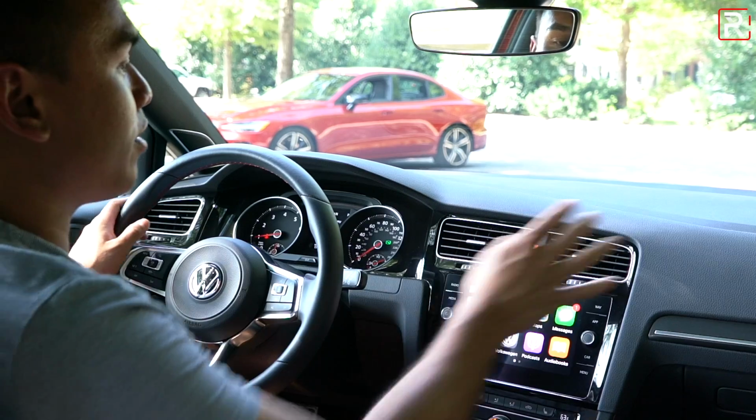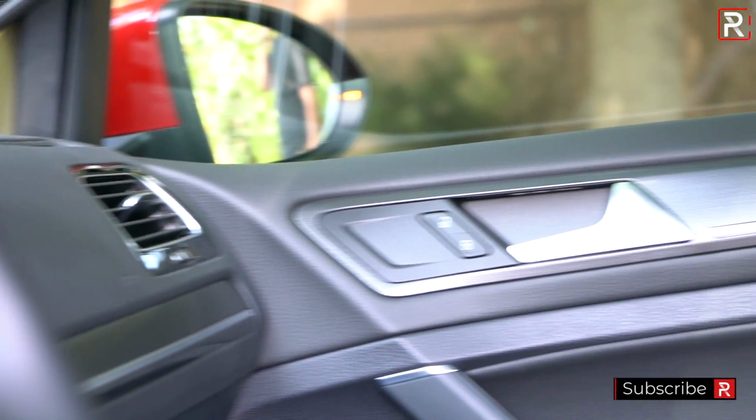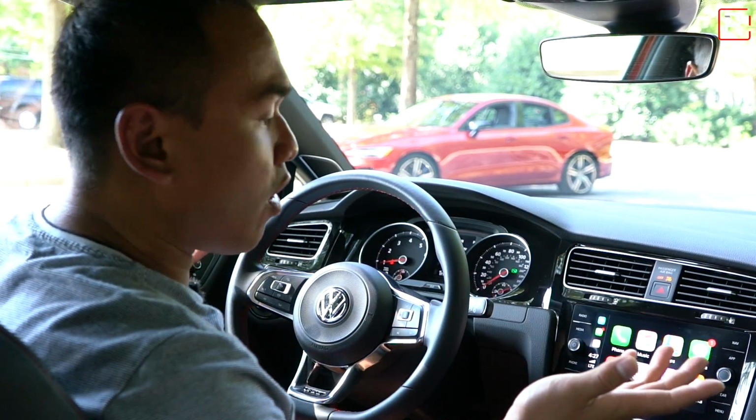But looking at the rest of this interior, materials haven't changed. There's still a soft touch graining material here. You have this carbon fiber imitation look plastic with some real aluminum trim splashed on the door panels. The door panels themselves are also soft touch, and then you have one touch automatic up down for all 4 windows, so that's nice. Love the GTI's steering wheel here.